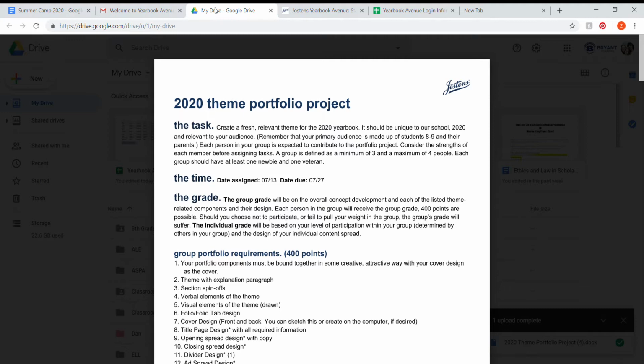Utilize your resources on your team. Also, direct all of your questions to your editors because they're actually getting graded on their ability to help you. So instead of them doing the project, they're working on their leadership skills and their ability to mentor. So please give them that opportunity to earn their grade.